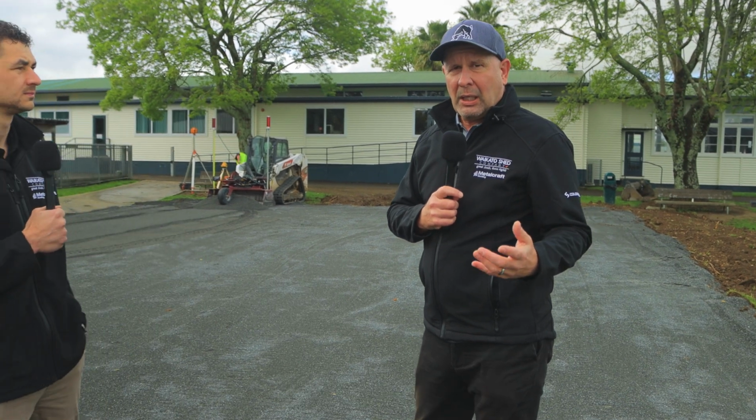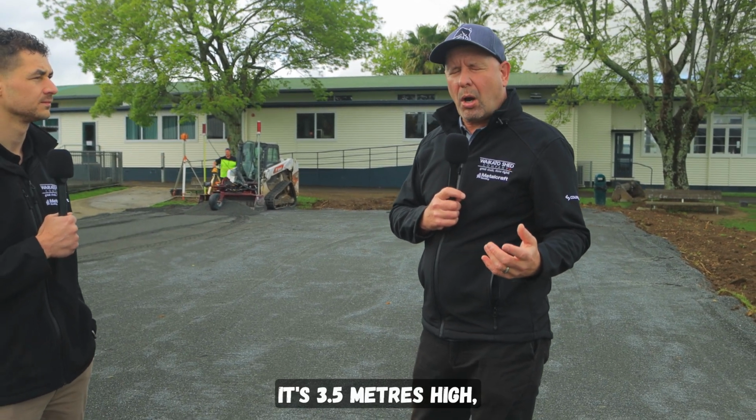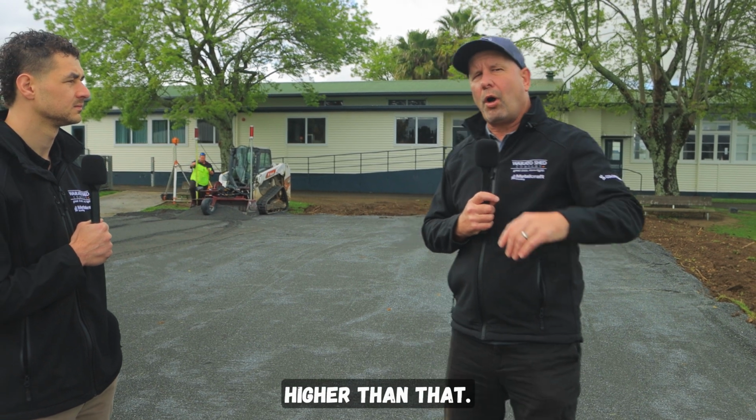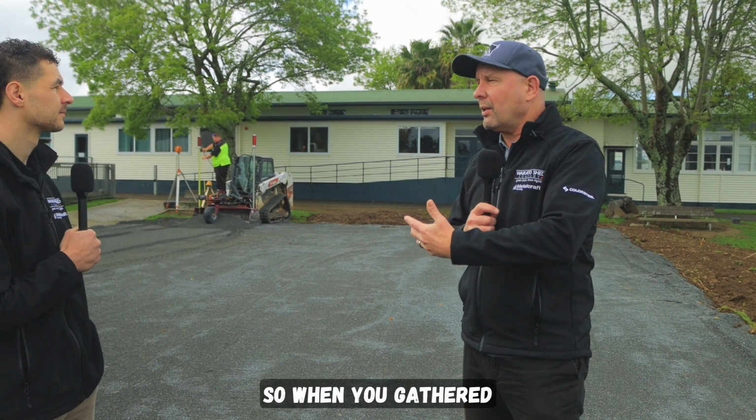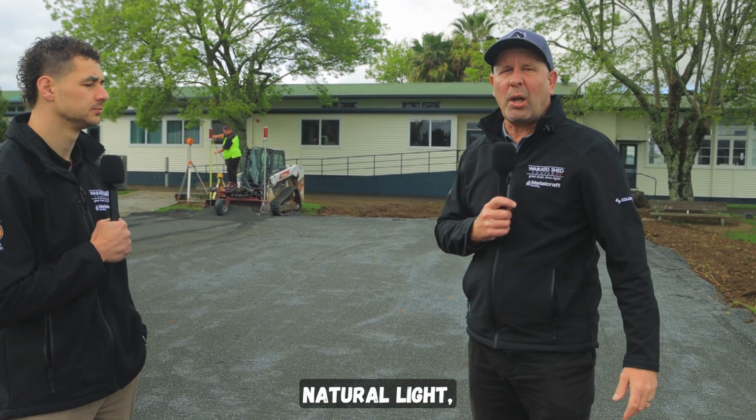It's a high shed. It's 3.5 metres high, but obviously at the peak it'll be a lot higher than that. We've put clear lights in there to offer good light, so when you're gathered under here you have a lot of natural light, which is cool.